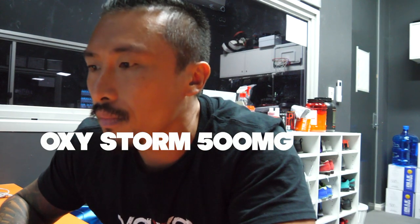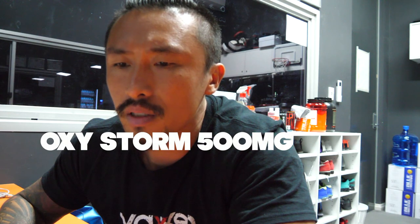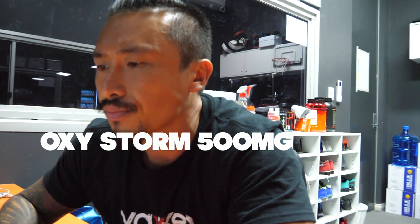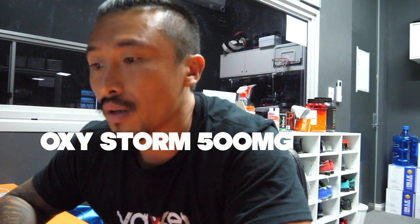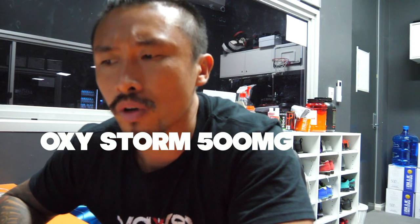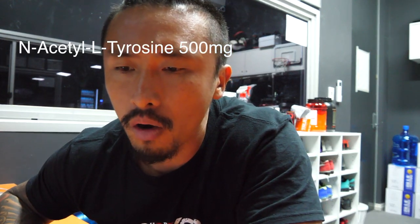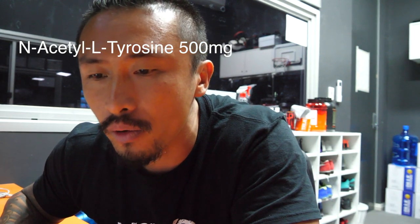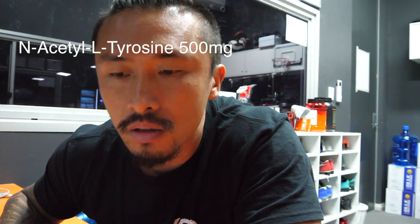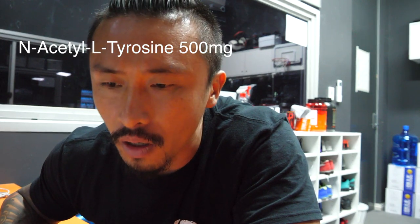Next up, OxyStorm. So this is a red spinach extract. 5 times more nitrate than beetroot powder, 50 times more nitrate than beet juice. Next one is N-acetyl L-tyrosine. You get 500 milligrams. In the OxyStorm, you get 500 milligrams per serving as well.